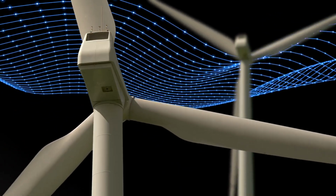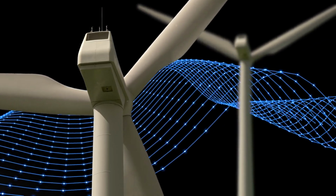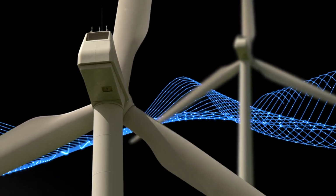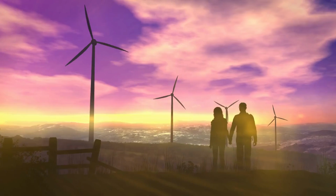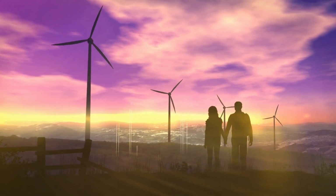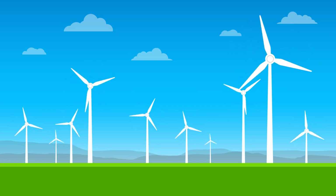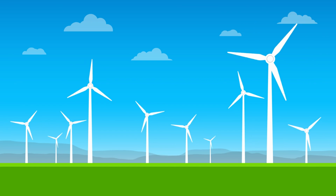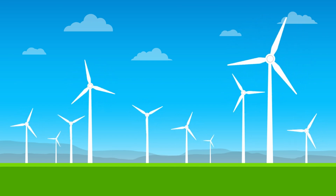The longevity and efficiency of renewable energy systems like wind turbines and solar panels are crucial factors that determine their overall cost-effectiveness and impact on the energy market over time. Wind turbines typically have a lifespan of 20 to 25 years. Throughout their operational life, the efficiency of wind turbines can be affected by factors such as wear and tear on components, the local wind resource variability, and advancements in technology.